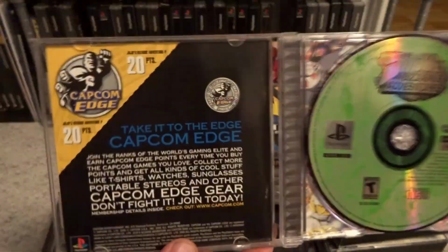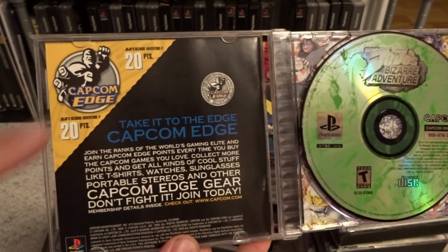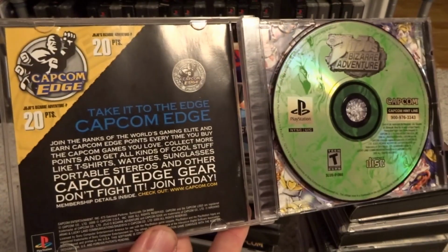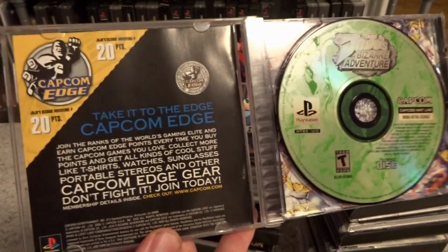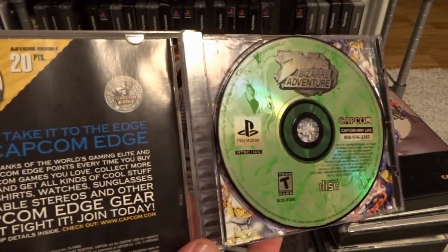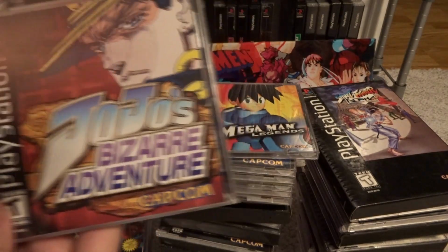I just wanted to point this out: this one is not part of the Fighter's Edge series, but after the Fighter's Edge series, they kind of continued it on with the Capcom Edge series, which they're not branded on the spine or on the front of the game, but you do still get the points and you could use it for the same type of merchandise. So they kind of tried to continue that. Some of the Dreamcast games have the Capcom Edge points too, but overall they did away with the branding on the cover and all that.